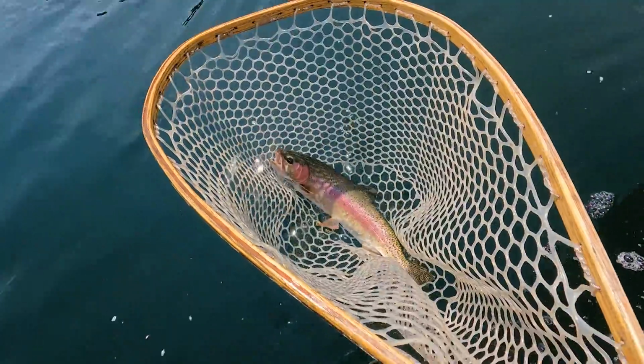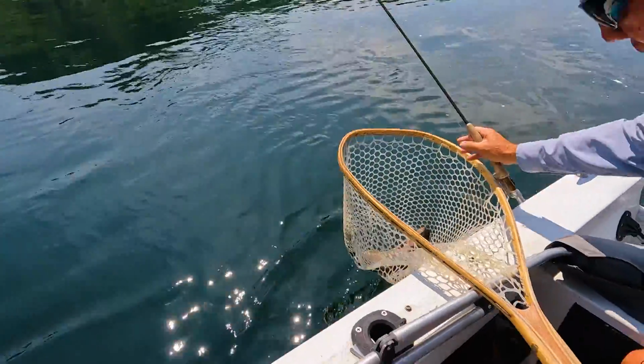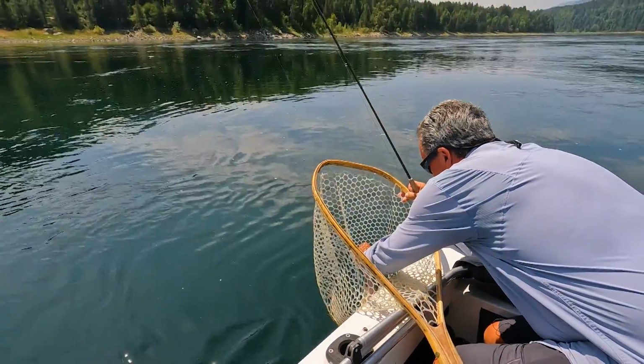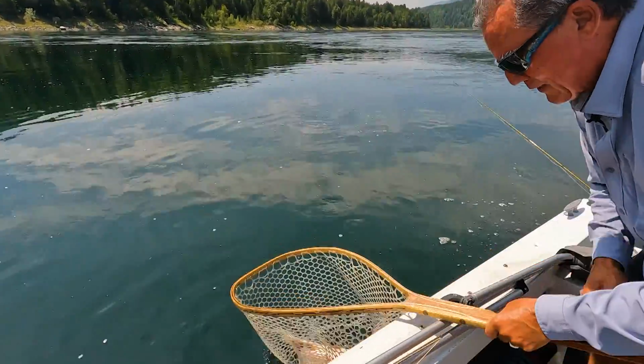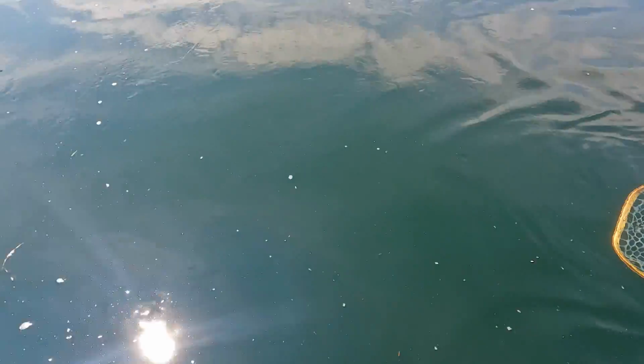And see, that guy's coming off the spawn, he's bulking up. Got a little color, but that's what they do. They've come off the spawn, they're hungry, they're bulking up. And that's why the fall is so good out here. These guys that bulk up, they put on another pound. Right in the snout, like that. There he goes.